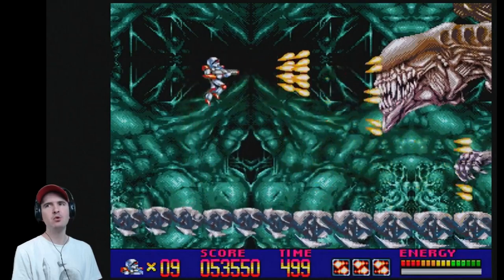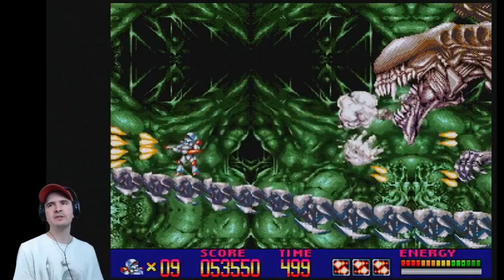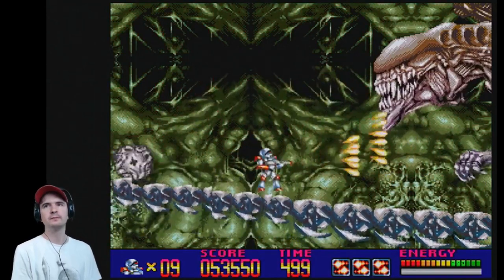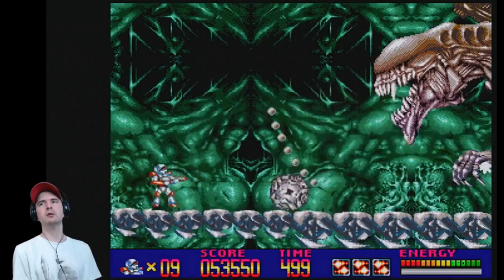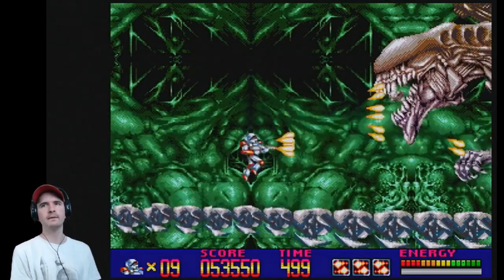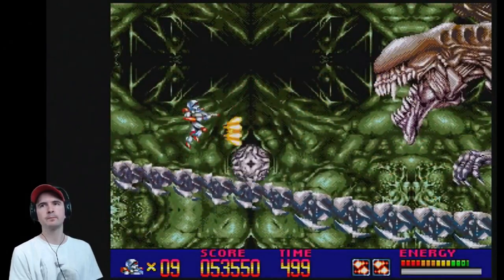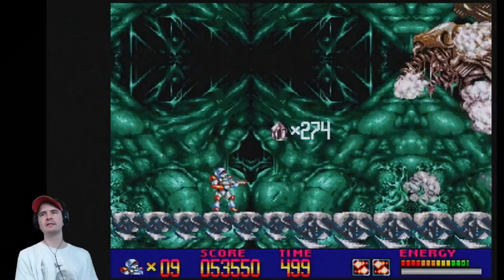Right, platform is moving. A lot. Very similar to the tail, I suppose, in R-Type, I guess, in a way. Right, shoot him in the jaw. Oh my lord. Great artwork. There you go, he's exploded!